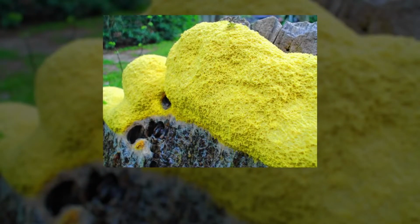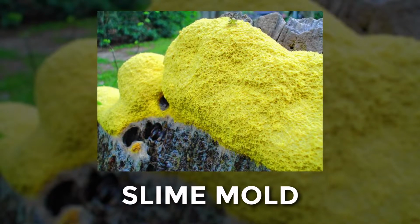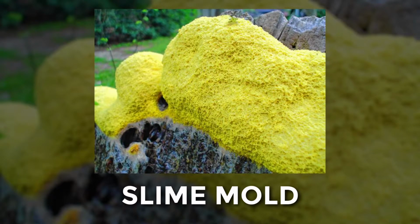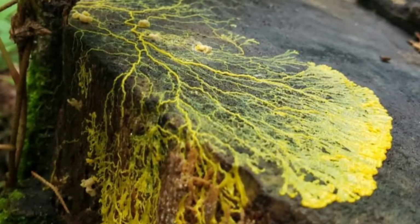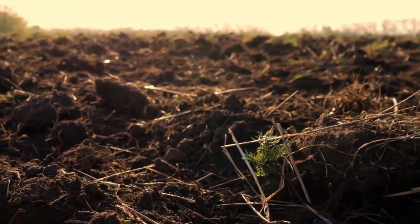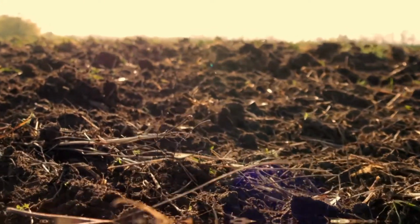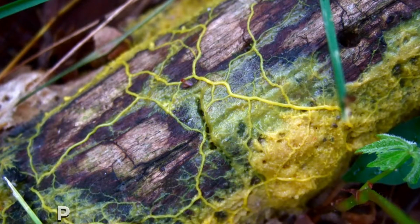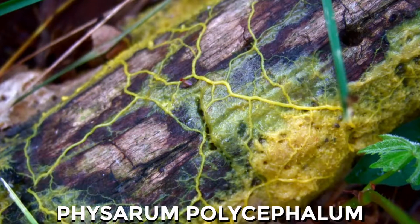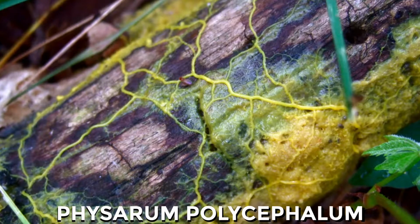What you see here is a slime mold, and they came from the evolutionary tree before animals split from plants and fungi. There are more than 900 types of slime mold found all over the world. You can encounter them in soil, lawns, and on the forest floor.